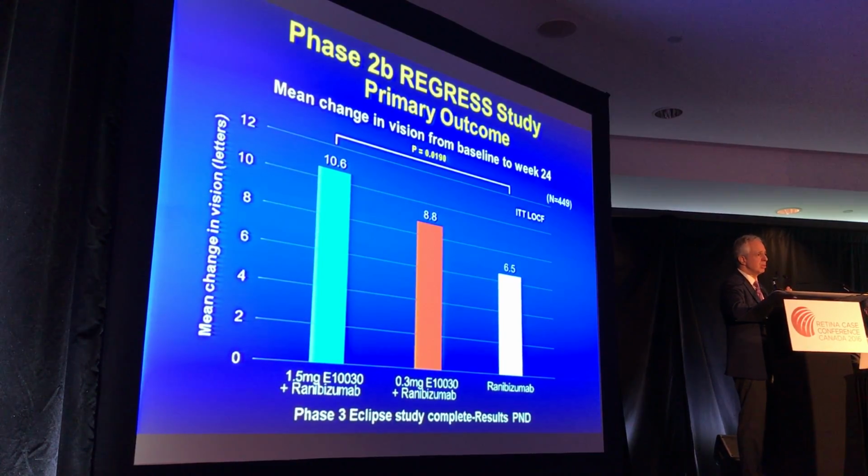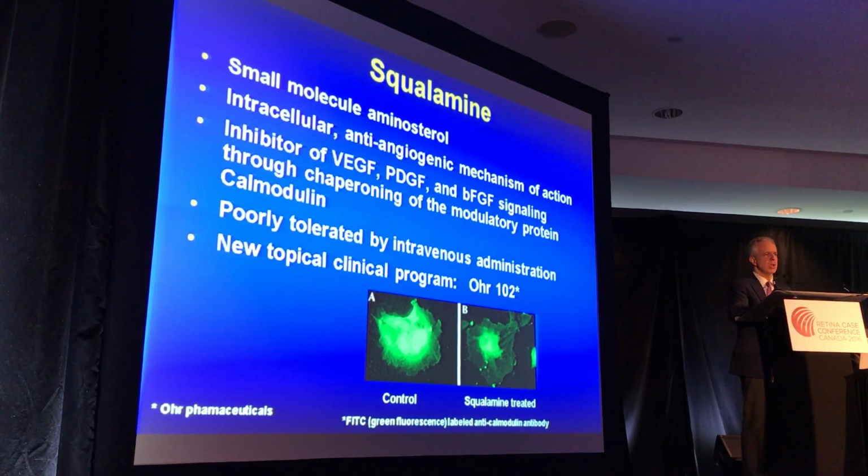So we're going to know the results of anti-PDGF in the form of the aptamer blockade within the next few months. So we'll know if we have something new or different than anti-VEGF very soon, potentially by the end of this year. What about squalene?